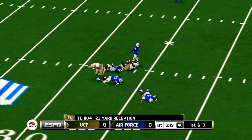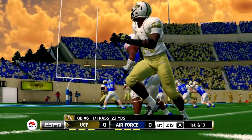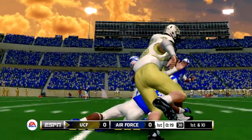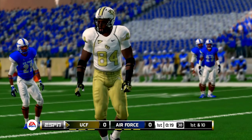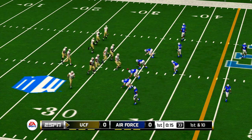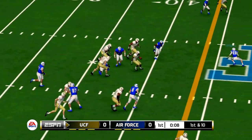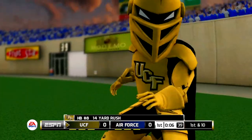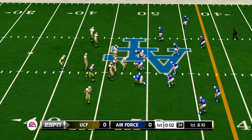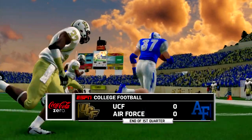To his tight end. Tackle made at the 33-yard line. That's good for a gain of 23 yards. First down. First and 10. Ball on their own 33. He's tackled at the 48. When you're running the ball for big chunks of yards like that, you've got something working. We played one quarter, and this one's scoreless.